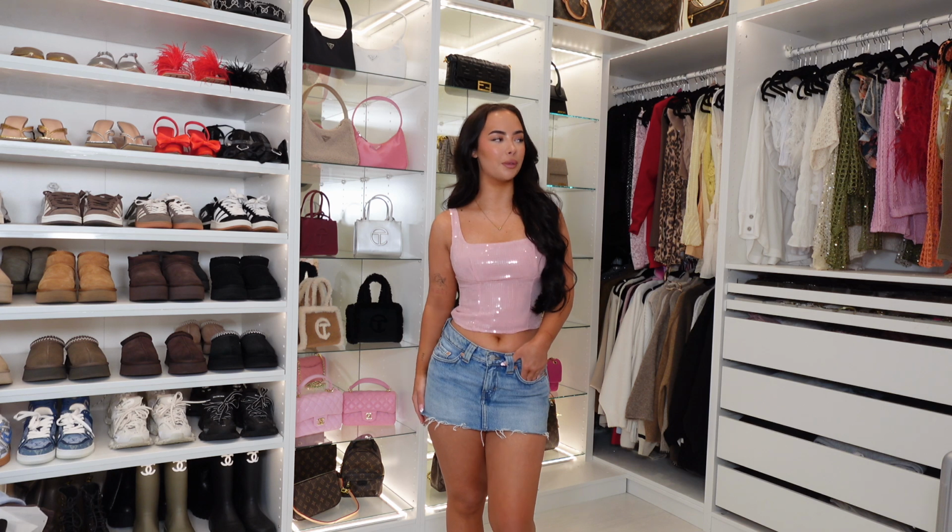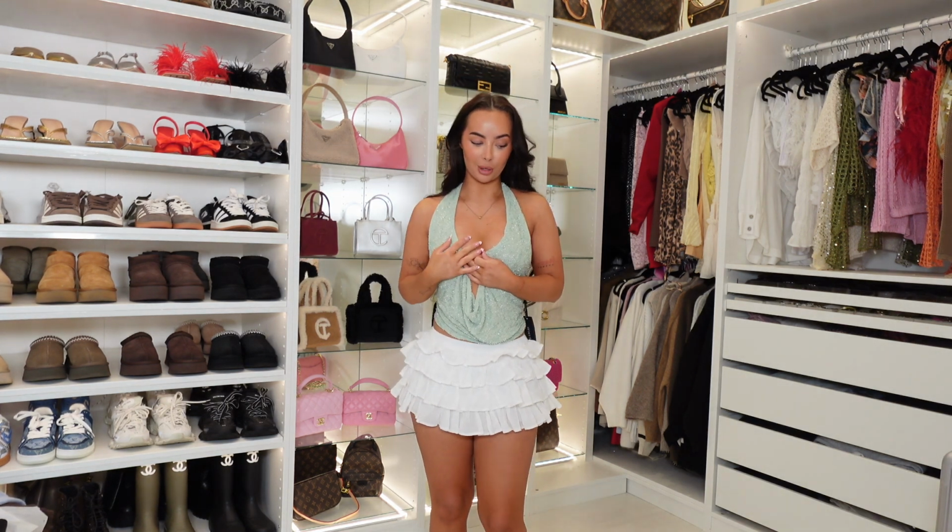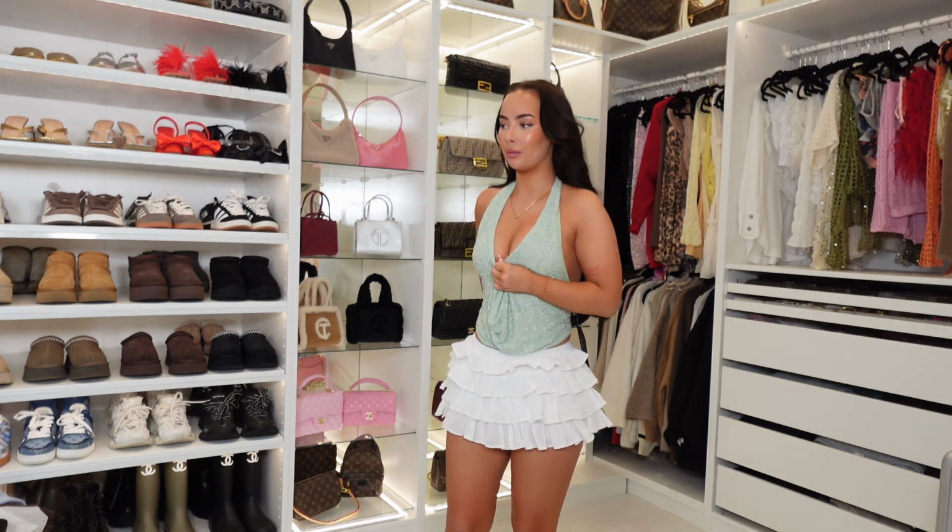I'd probably wear some Converse with this. If you're going on a girls' night out, boots could work as well. I'm pretty sure they do a matching skirt for this and they also do it in green. When I put this top on, I felt something run down my back and I thought it was a spider, but luckily it wasn't. It was just a hair.